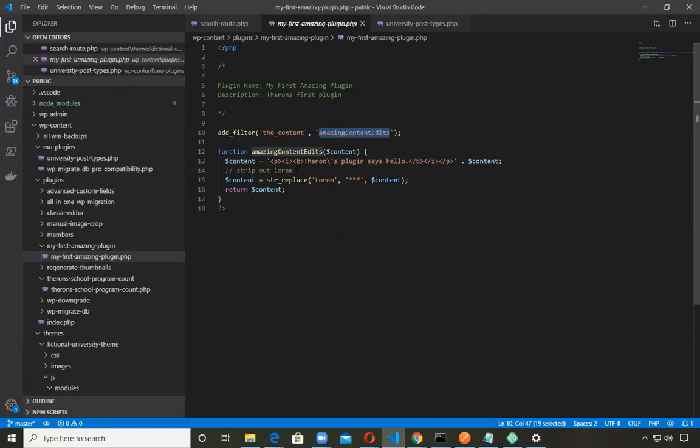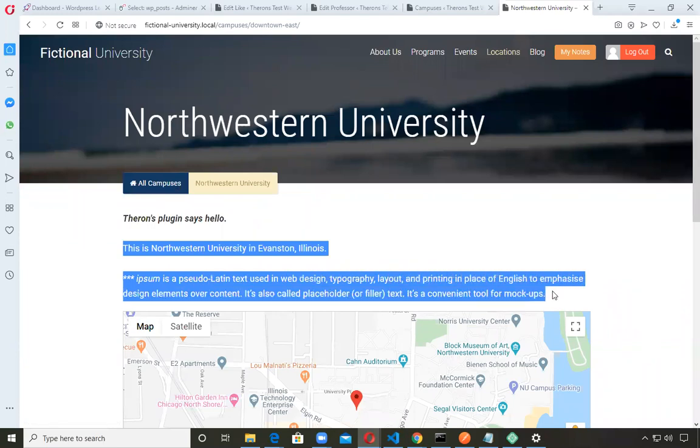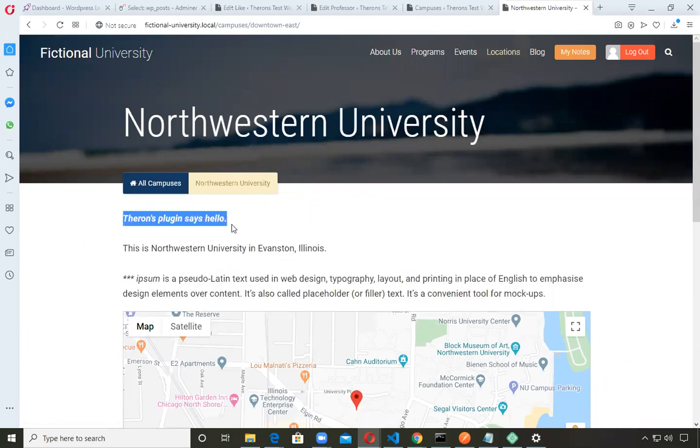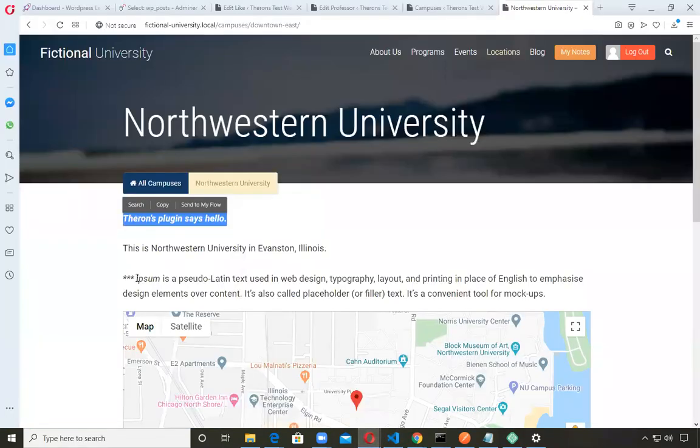I kind of consider it like aspect-oriented programming, if you will, or even inheritance, where you're intercepting that and you're doing your own special thing to it. So this is just showing an example of where we're about to render out this particular content, but before we do it, we're inserting our own text, and that's what you see right up here. And then also we're replacing all occurrences of lorem with star, star, star. So there's several cases. That's why you see the star, star, star here.